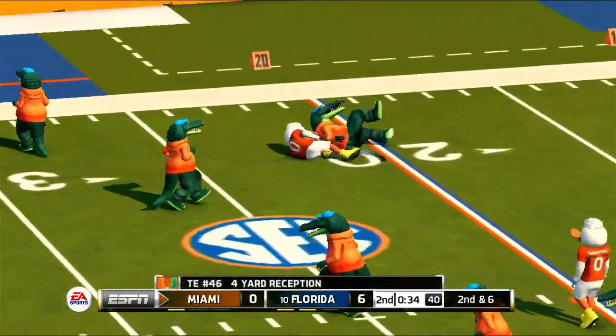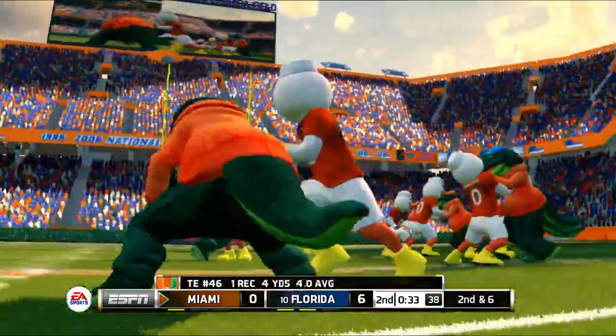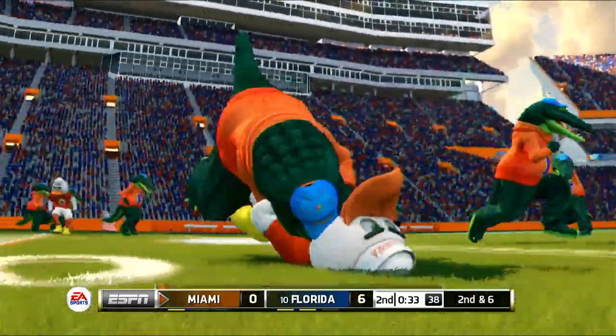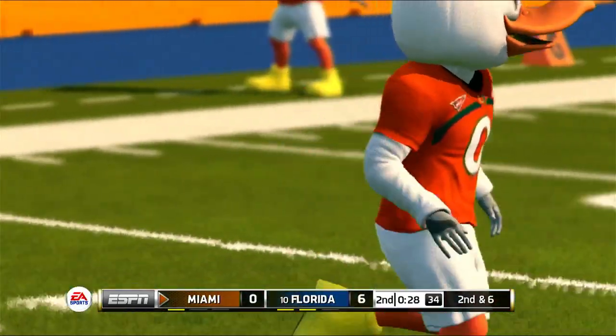Zips it to the tight end, and he's tackled right away. 3, maybe 4 yards on the pass. You know, little passes like this force the defense to start to come up. Then you can see an offense take their chances downfield later to take advantage of the defense starting to cheat up.